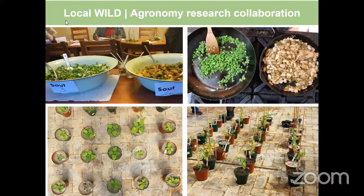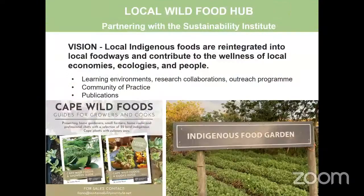So the research side of things: working with community is very important, but co-creating new knowledge is equally as important. So this was a project with a Stellenbosch student. Next slide. And I won't say much about what we learned, but so much more of this kind of collaborative research needs to happen about these foods that have been completely forgotten.